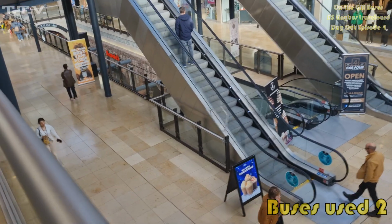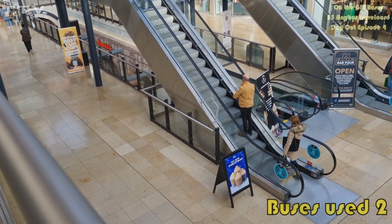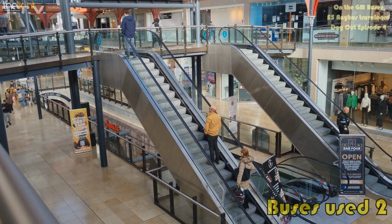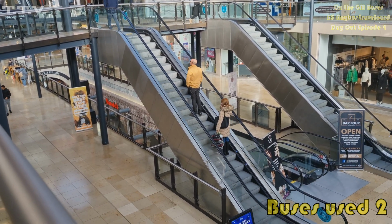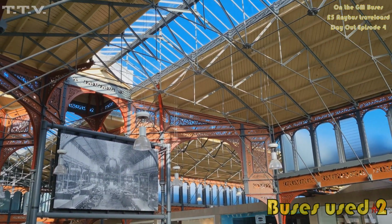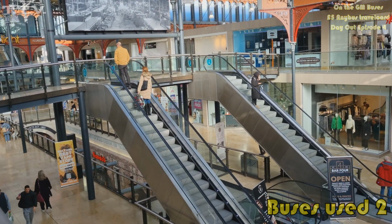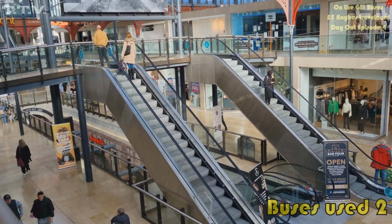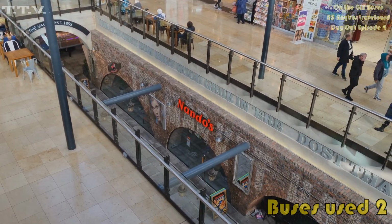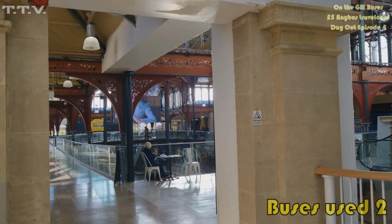There was a massive delay on the bus, so I was a bit desperate to go to the toilet. So I've been to the toilet and I've come into the shopping centre, which looks really modern and everything. But if you look up, it's been converted. It's absolutely amazing. But up here, a lot of empty shops, which is a shame. Another view, but then look at this. Fantastic. Look at it from there.